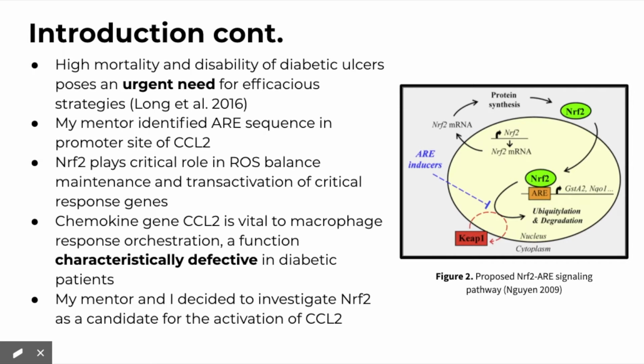Nrf2 is a transcription factor that plays a crucial role in reactive oxygen-species balance and the transactivation of critical response genes. To the right, I have pictured what a possible Nrf2 ARE pathway would look like. After Nrf2 binds to the ARE site, the transcription and translation of the genes that follow the site in sequence begins, and this is terminated once KAP1 binds to and thus degrades Nrf2.